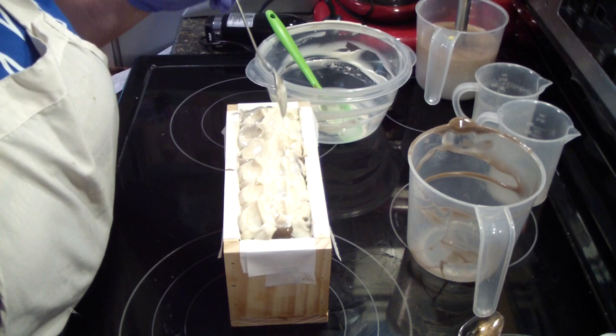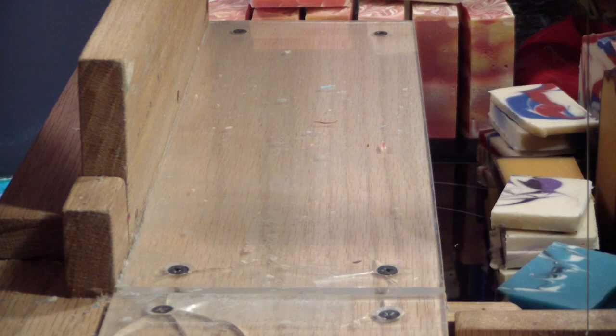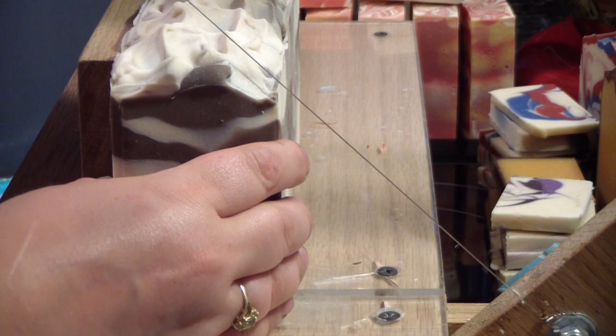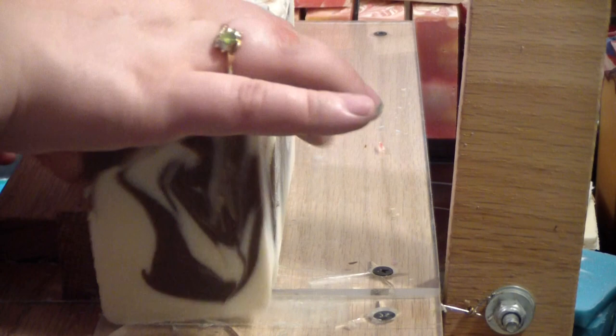All right, guys. We're back to cut my last soap. Now, this soap got really, really hot and actually was coming up out of the mold on this side. So I am pretty excited to see what the inside did, because it was getting, I mean, super hot. My fingers aren't dirty. It is blue bath bomb color. Ooh, wow. That is gorgeous.